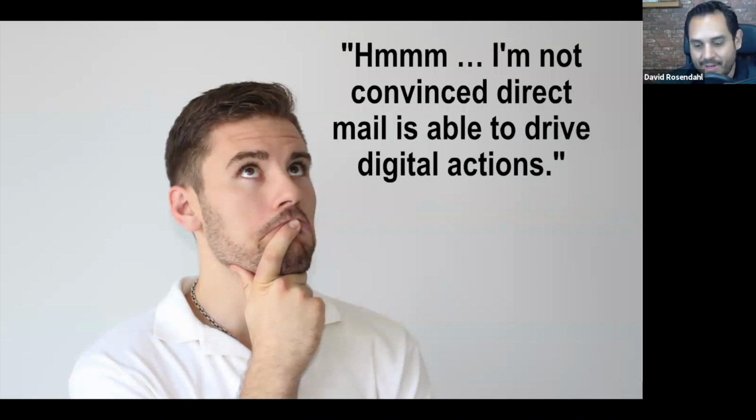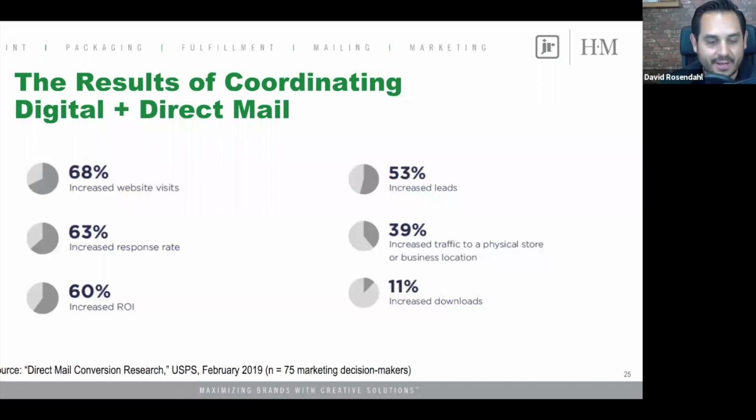So you might be thinking right now as we go through this, okay, Dave, Sarah, I get it, but can direct mail really drive digital actions? Can it really drive people to do stuff online? And so what I thought might be useful to you is understanding, again, this is from USPS, folks that were surveyed not too long ago, around what are other brands seeing? What are other companies like yours seeing when they combine digital and direct mail? 68% of them are seeing more web traffic. That's to a personalized URL or to a campaign-specific microsite.